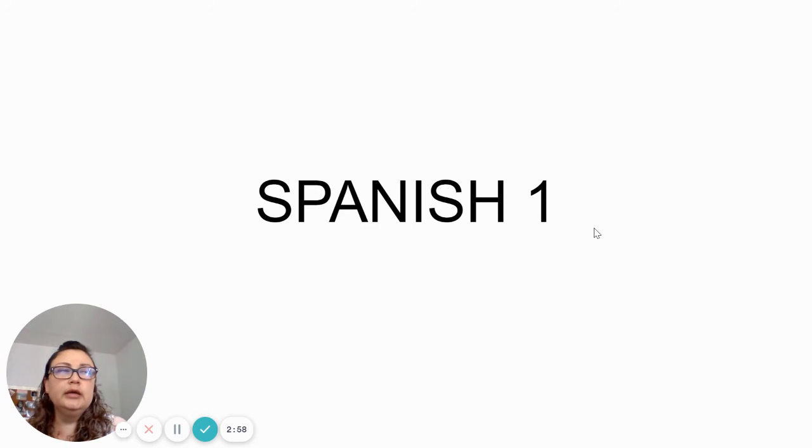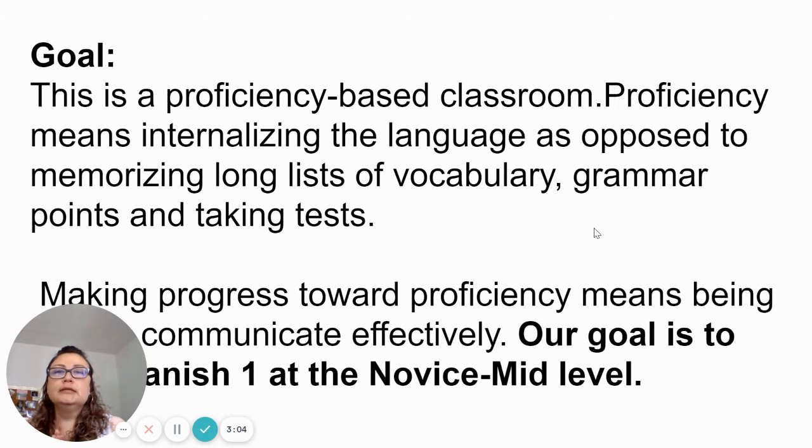Okay, so a little bit of Spanish 1 and what we do in order to progress to the next step. For this class, because we're starting with no words, our goal is to get them to the beginning towards the middle of the progress levels. Proficiency is having the basis of the language, vocabulary, the grammar that we're studying, and then making it to the next step. So sort of like math. If you know your addition and your multiplication, then you can do algebra, right? It's sort of the same thing.